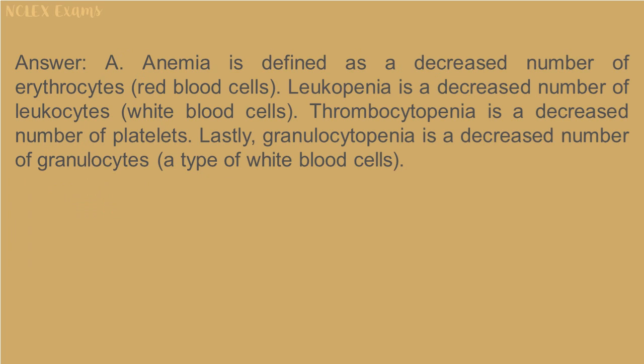Answer: A. Anemia is defined as a decreased number of erythrocytes, red blood cells. Leukopenia is a decreased number of leukocytes, white blood cells. Thrombocytopenia is a decreased number of platelets. Lastly, granulocytopenia is a decreased number of granulocytes, a type of white blood cell.